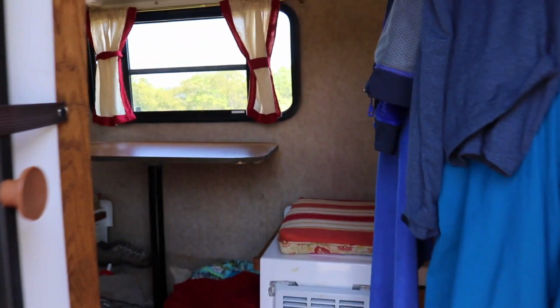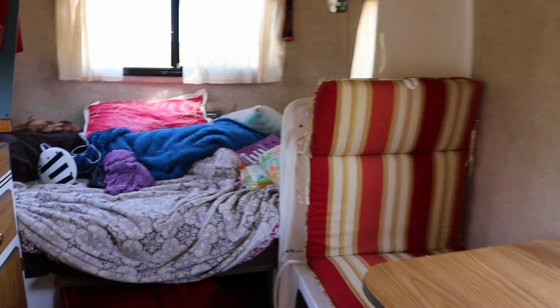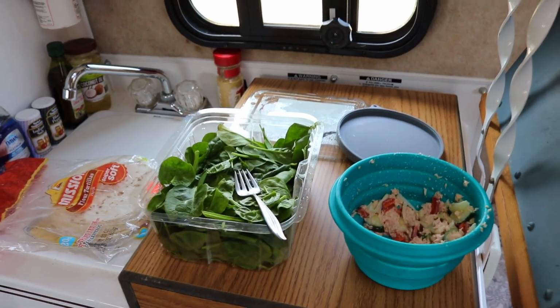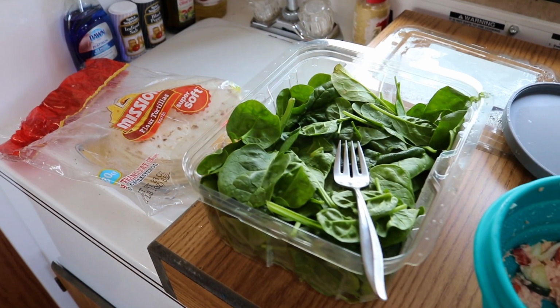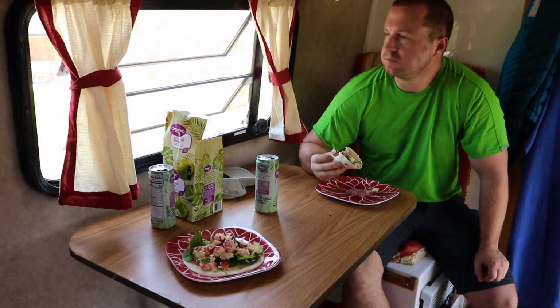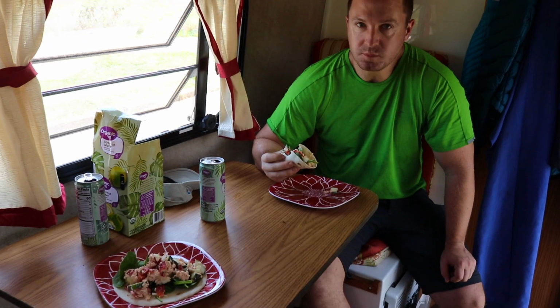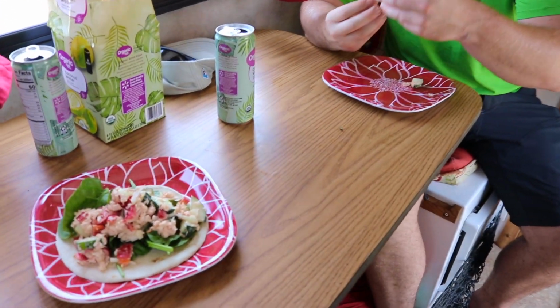See how much of a mess it is. Yeah, not bad. We didn't make our bed, but oh, it's hot. This morning I made some shrimp salad and put it in the fridge, and then I grabbed tortillas and spinach. And luckily the parking lot's not that full and we're starving, so we figured we would just real quick eat before we keep going on to Shenandoah. So shrimp salad wraps. Pretty good.